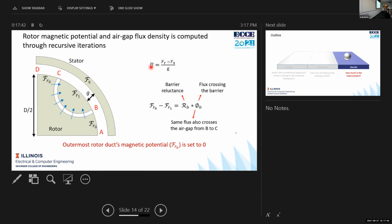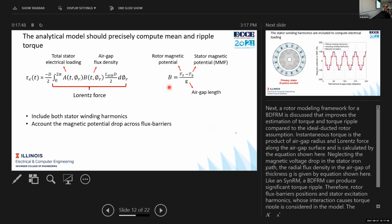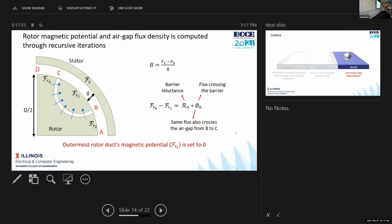Once we have an estimate of the rotor air gap potential, we can compute the air gap flux density. And again, going back to the previous relationship, once we know the air gap flux density and the electrical loading, we can accurately calculate the torque produced by this machine. Again, I have only shown this for one flux barrier per pole. If you have multiple flux barriers per pole, we have to use recursive iteration. I'm not going to show that in these slides because there's a lot of maths involved, but we have proved that in our paper.